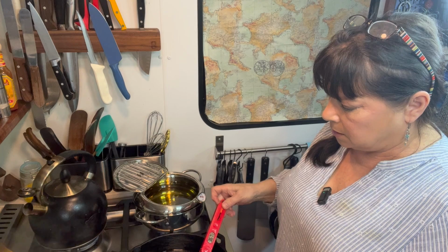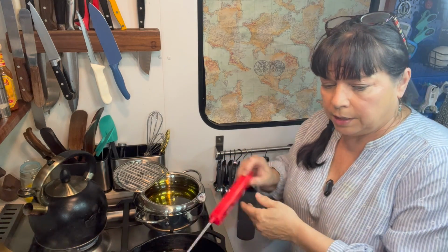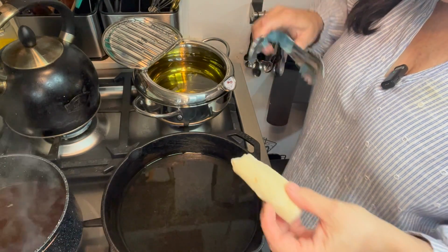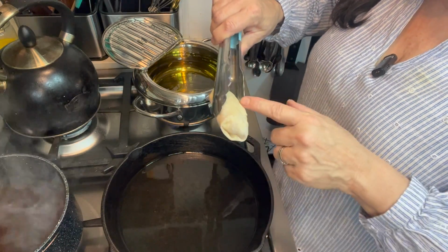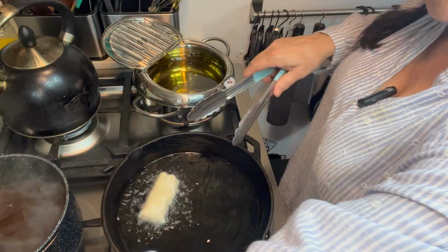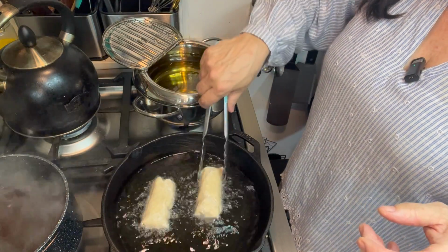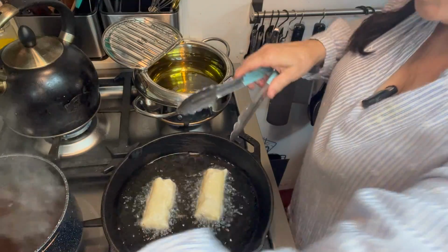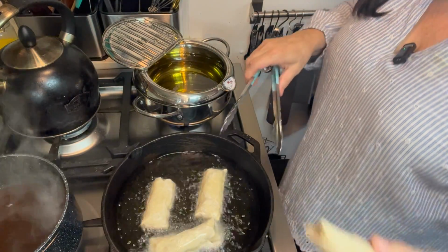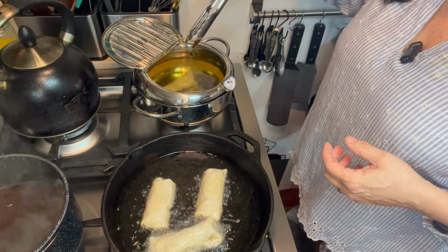And we are ready. We're good to go on that one. Now this is going to go fast, and use your tongs to place your egg roll in the oil. And this is going to go just a couple minutes per side. We'll do 3 this way. And then I'll drop one in my oil over here.